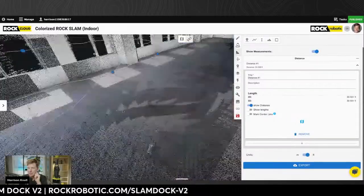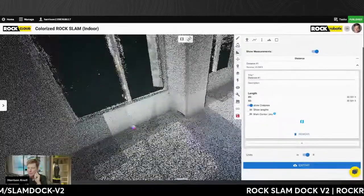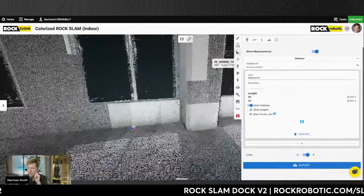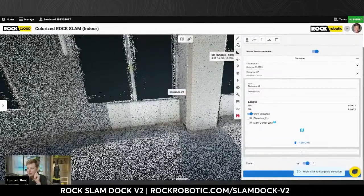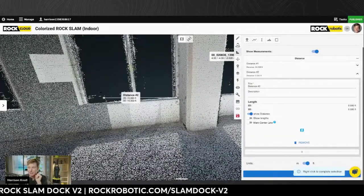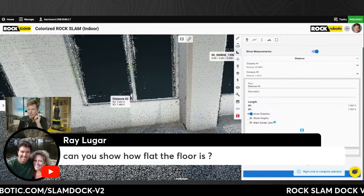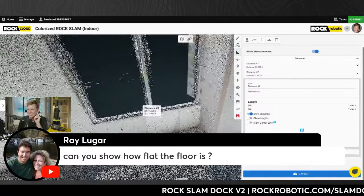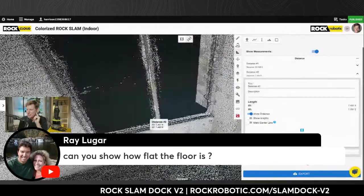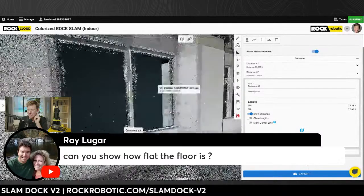What do you think? How big should this windowsill be? Well, thanks guys for watching the live stream with me. This is the section of the live stream where you just watch somebody else work. 7.4 feet. It's probably 7.5 feet though from sill to sill.